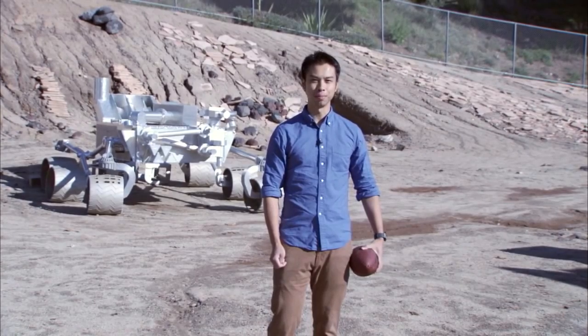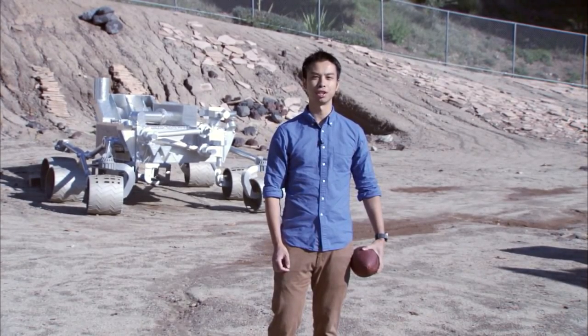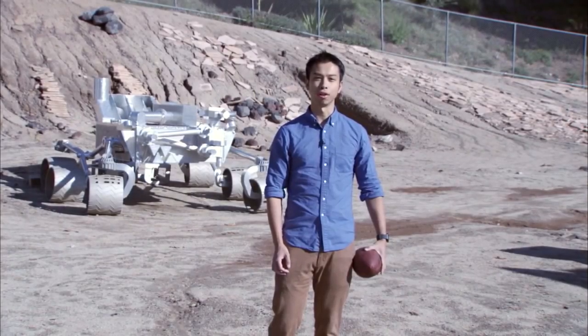Hi, I'm Sydney Doe. I'm an engineer working on future Mars mission concepts. I'm here at the Mars Yard at JPL. Have you ever wondered what it'd be like to throw a football on Mars? On Mars, gravity is about a third of what it is on Earth. So if you threw a football on Mars, it would spend 3 times longer in the air and go 3 times further.